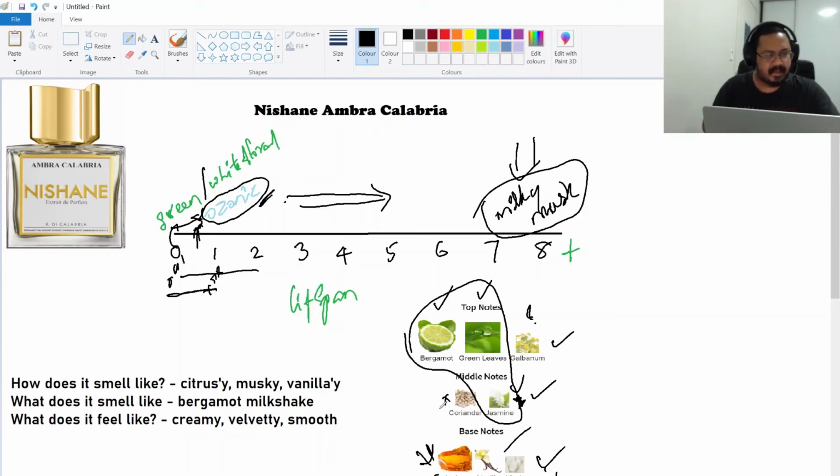I'm still not an expert on all of these terminologies. So if I can explain it in three different ways, how does it smell? I would say in the first 1 hour it smells a bit citrusy and green, and then for the rest of the span of the fragrance, it pretty much smells vanilla-y and musky. So that is how the smell is. And what exactly does it smell like? This is what I wanted to give you guys something related to.